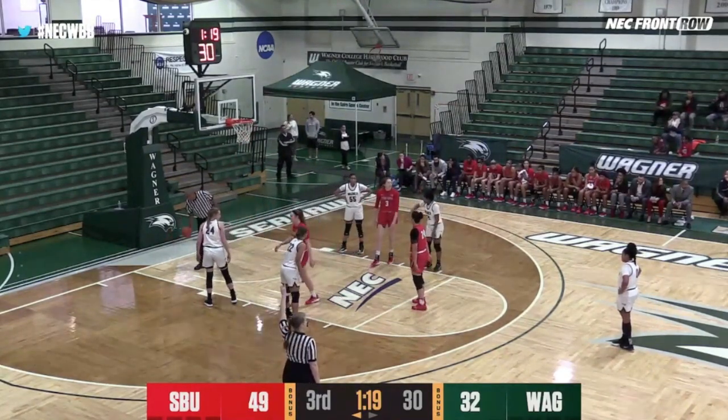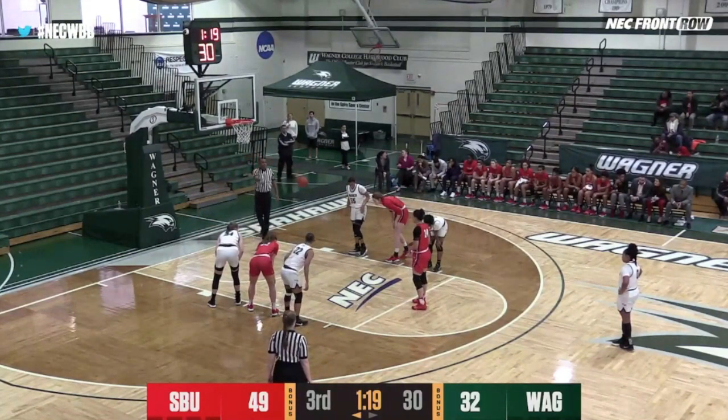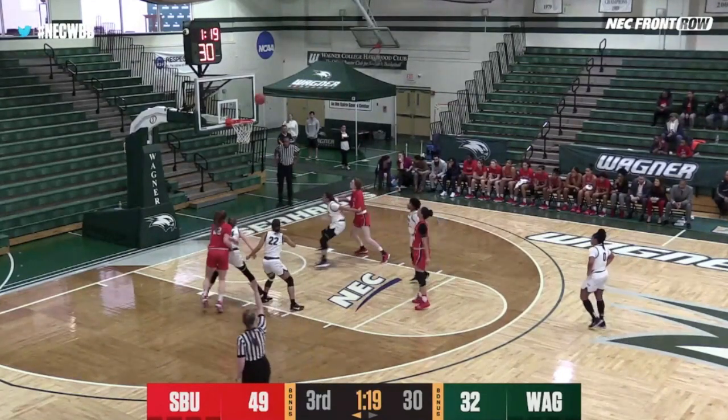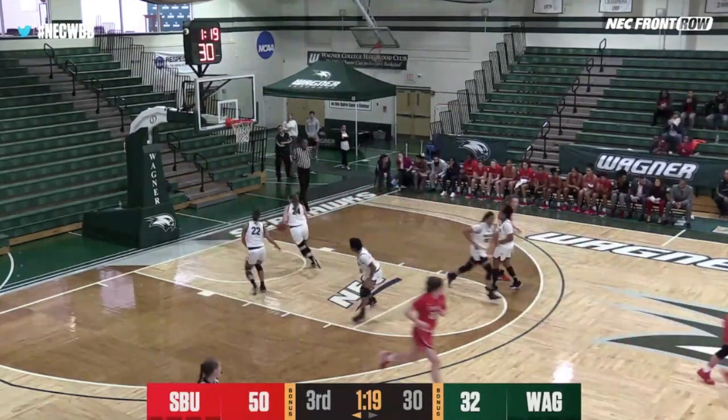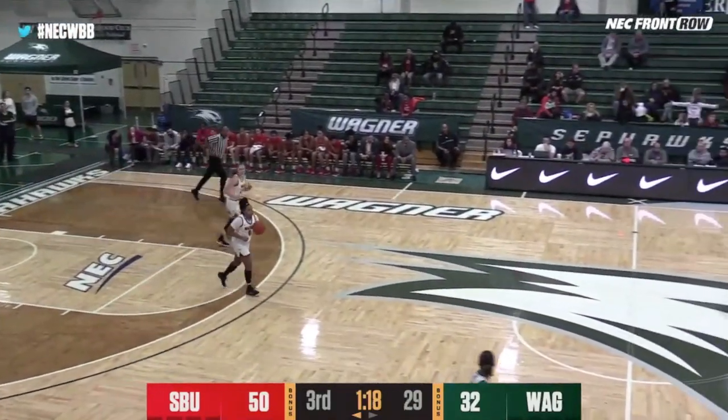Zeiss led the way with 17 points last week for the Seawolves in their upset victory over the Pittsburgh Panthers. It was a close game in the end, a missed three-pointer by the Panthers that would have sent the game to overtime. As the second free throw from Haley Zeiss goes in, it's a 50-32 lead for the Seawolves.